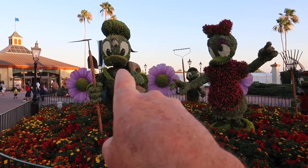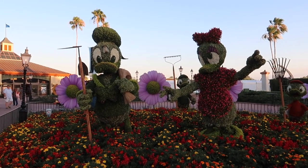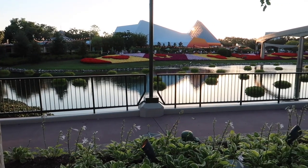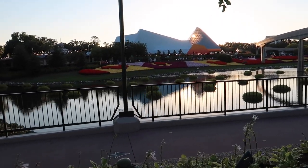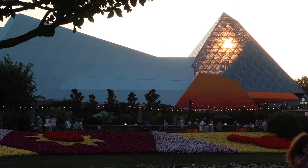He's got a bee, yeah. Watch out, Donald. Wow, I didn't notice that. Careful, buddy. Be on his forehead. Wow, looking across the water to the carpet, as I call it, it's fully filled in. We were here, it was just getting started. That is amazing. Oh my gosh. Look at the sun coming through the DVC lounge. I think that's the DVC lounge over there.